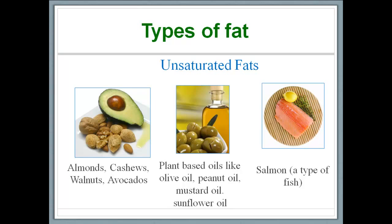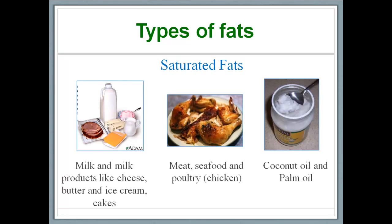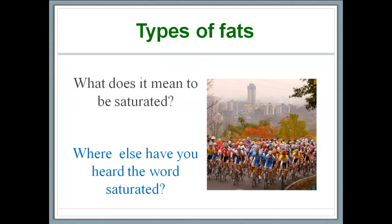These are generally found in plant-based products like nuts and avocados, plant-based oils like olive oil and mustard oil, and salmon, which is a type of a fish, is also rich in unsaturated fats. Saturated fats, however, are found in milk and meat products and in certain types of oils like coconut oil and palm oil. By the way, what does it mean for something to be saturated?